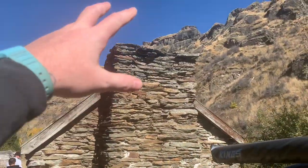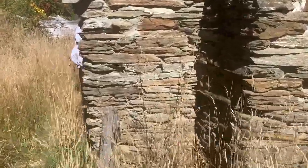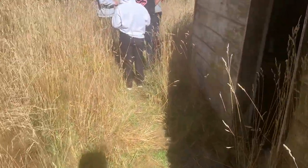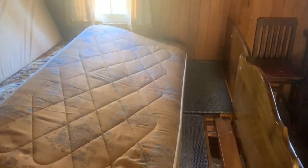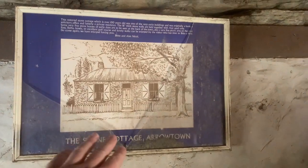So we've come down Skipper's Canyon and we found these old gold mining cottages, built out of solid slate. This one's a bit rough, but you can come and stay in them for free. Come down here, write your name. Fireplace. So this is called the Stone Cottage, Arrowtown, an original mining cottage, gold panning.